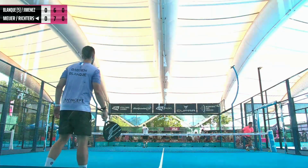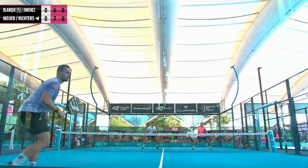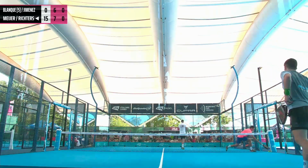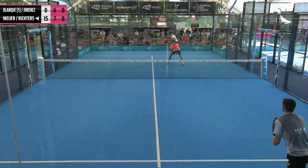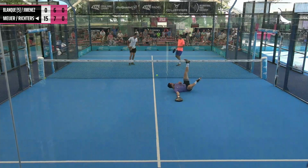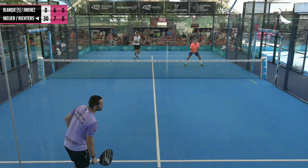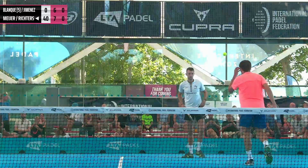Second set, Meijer to serve. And Jimenez has been seriously impressive defending in this right hand corner. Oh, and that's got away with that. Bounced off the fence just between the two players. He was going for the glass. Yeah, excellent volley. Nice mix of side spin and slice there to bring it down off that second bounce.